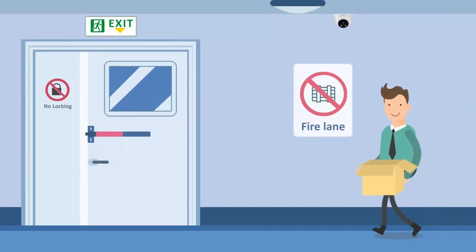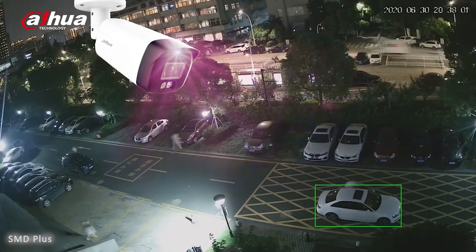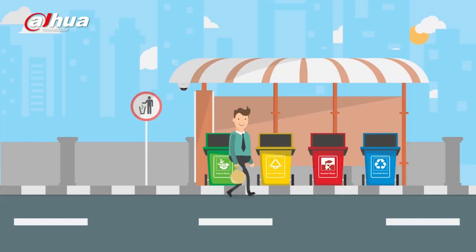High-rise littering and dumping detection. We have incredible active deterrent cameras that can both notify the violator and the security personnel on the location. Violations include blocking fire lanes, throwing litter out of windows and balconies of high-rise residential apartments, or the illegal dumping of waste.